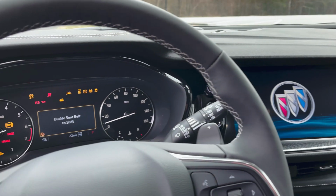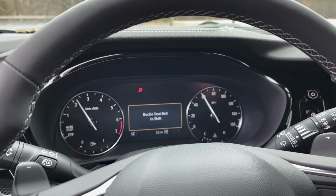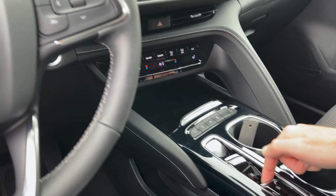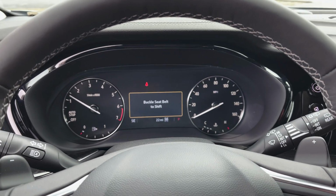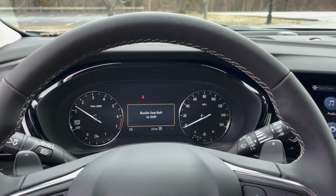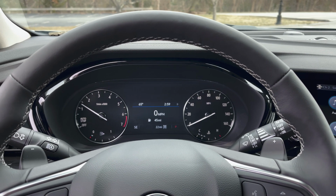Now, one thing you'll see is this buckle. The seatbelt has to be buckled to shift. So if I try and shift the Envision right now into drive, it is not going to go. Now, when I first got in this thing, I was like, come on, really? I'm not a big fan of the whole belt buckle thing. But you can disable that. So you can go in the settings and you can turn that off.